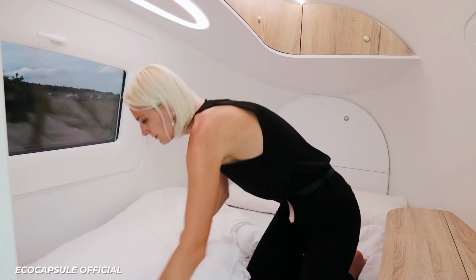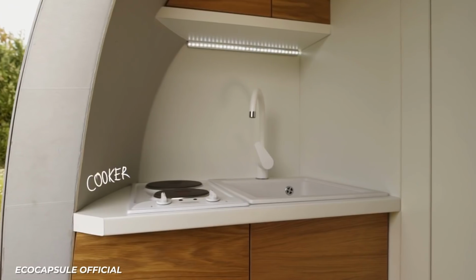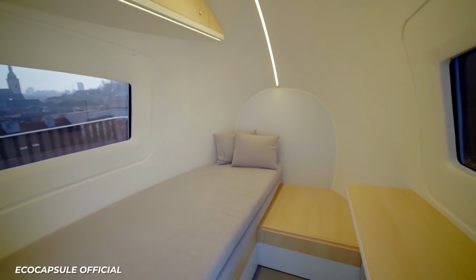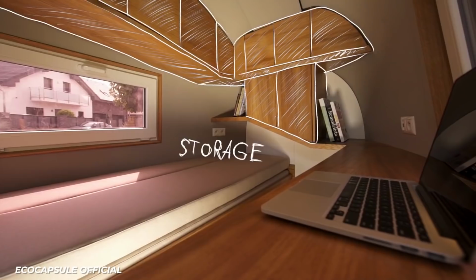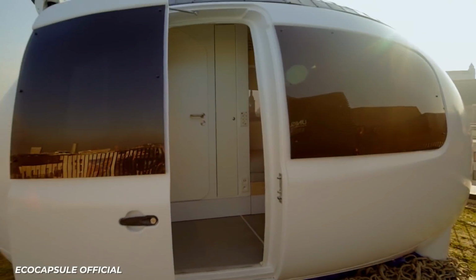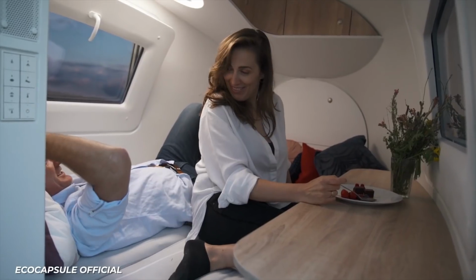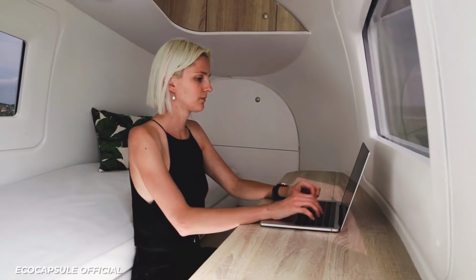In addition to providing sleeping quarters for 2 with a folding bed, it's got a modern kitchenette, a shower, a table that folds in and out, and still has space for storage. Maybe even a well-behaved dog. The egg-shaped home is futuristic looking, sure, but has a warm feeling interior as it lets in natural light and has some wood accents too.